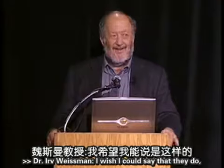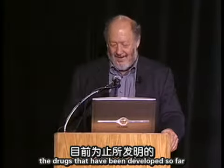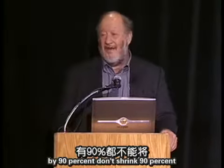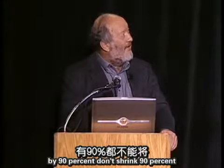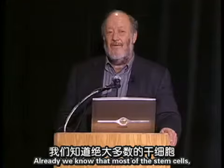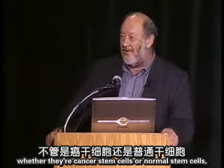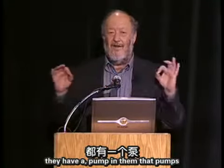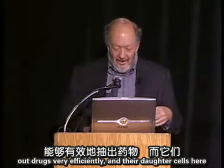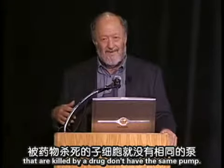I wish I could say that they do. But in fact, when we look carefully, the drugs that have been developed so far that shrink the tumor down by 90% don't shrink 90% of the cancer stem cells so far. Already we know that most of the stem cells, whether they're cancer stem cells or normal stem cells, have a pump in them that pumps out drugs very efficiently. And their daughter cells that are killed by a drug don't have the same pump.